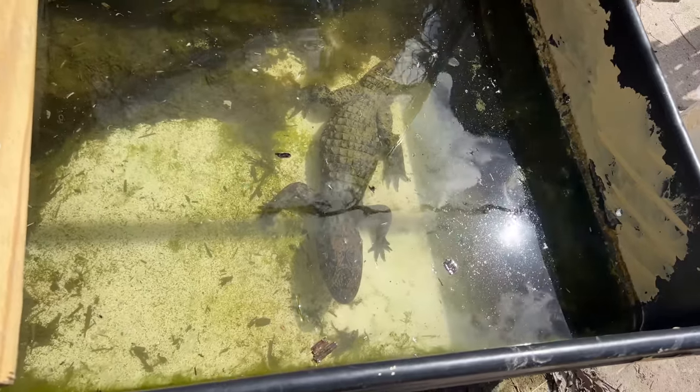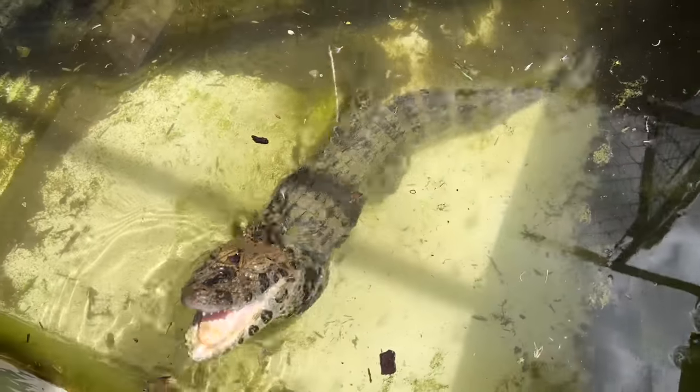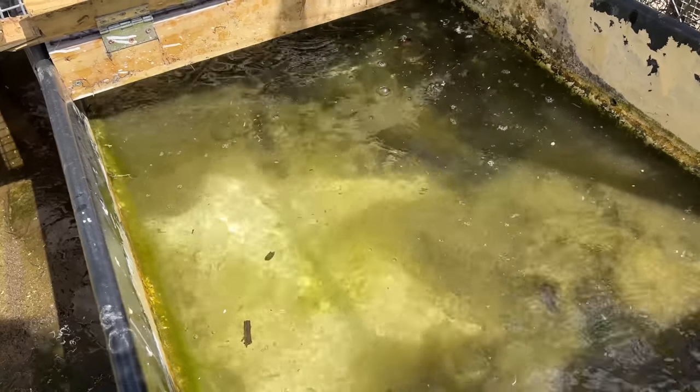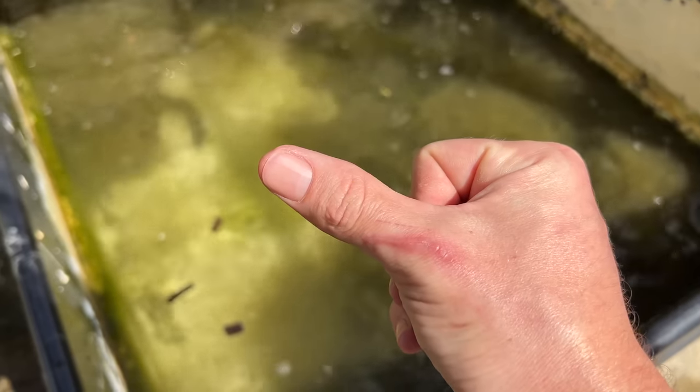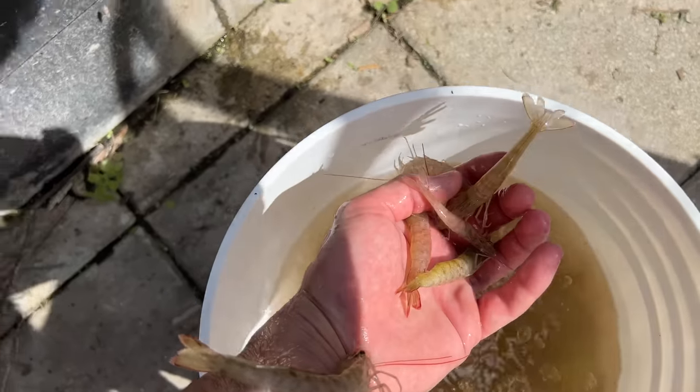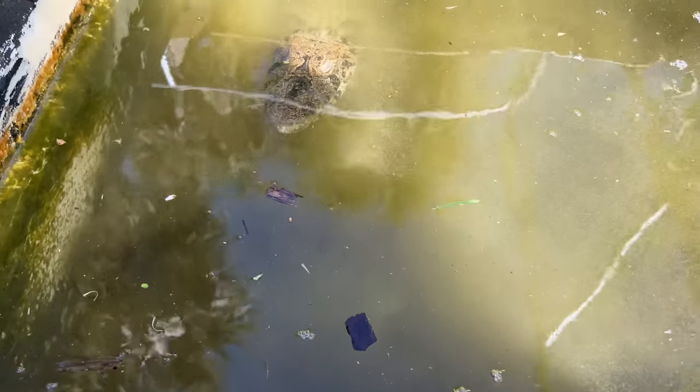All right, so we got Bridget the broad snout. She wants food. Oh, she's so crazy. Bridget actually bit me 2 months after my big croc bite, and she split my thumb open pretty wide. So she's definitely got the jaw force to put a hurting on you. Let's just give her a bunch of shrimp to hunt. There's also a smooth-fronted caiman in here as well. She's already destroying them.